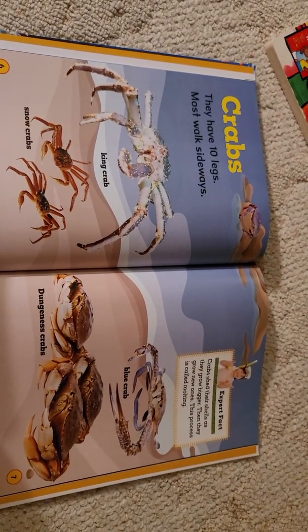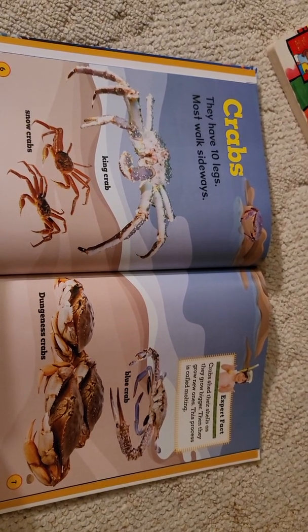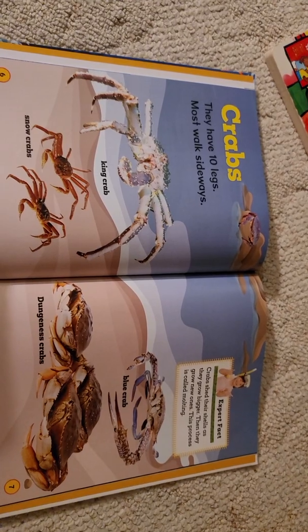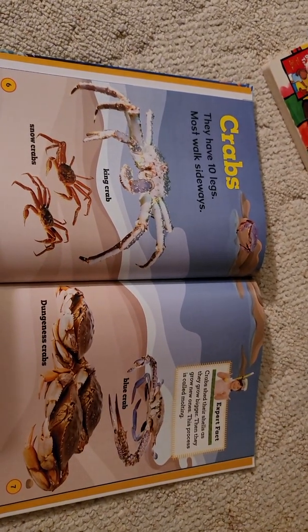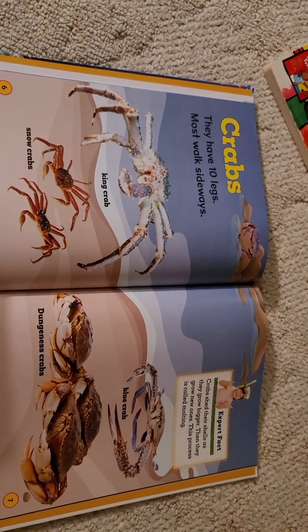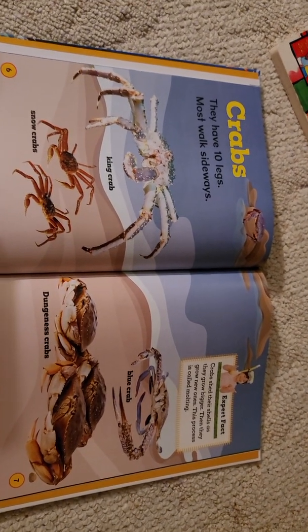Here's an expert fact. Crabs shed their shells as they grow bigger. That means they get rid of them and then they grow a new one. This process is called molting.